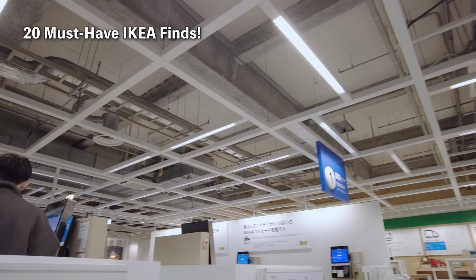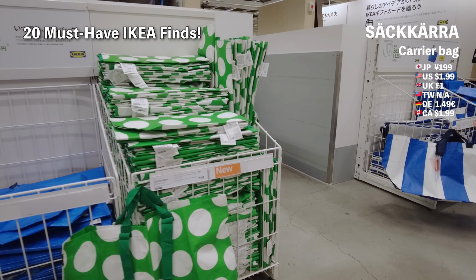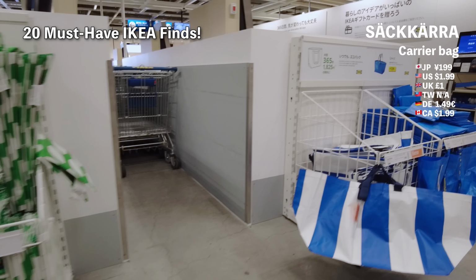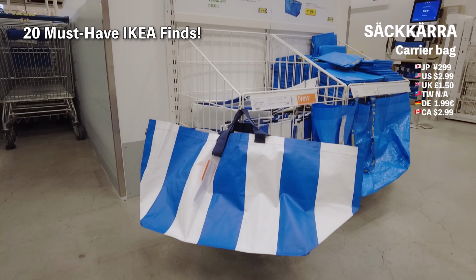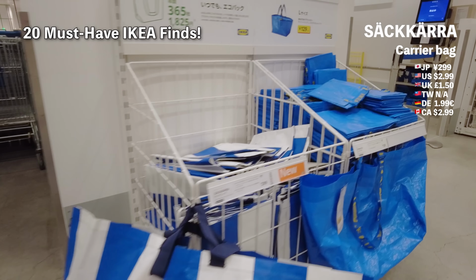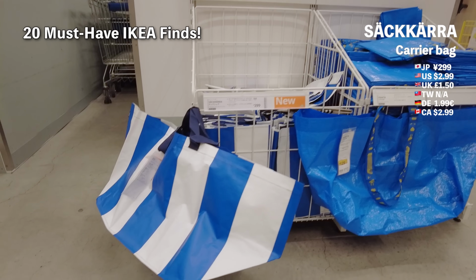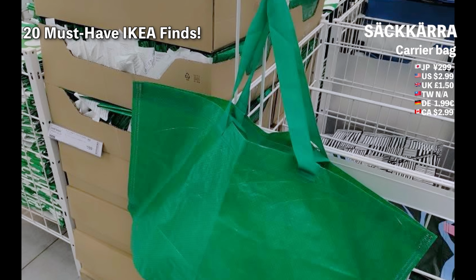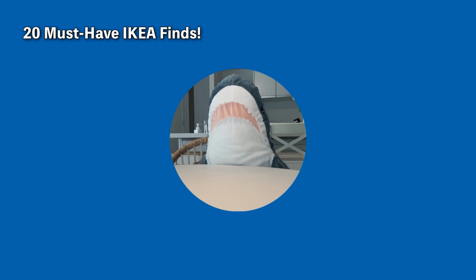IKEA has released so many new bags, some of which are extremely flashy, and there's a green background with white polka dots. They're really cute too. Then there's another adorable one with blue stripes. I think it's super stylish. A viewer sent me a photo, and apparently they also have a green one like this.